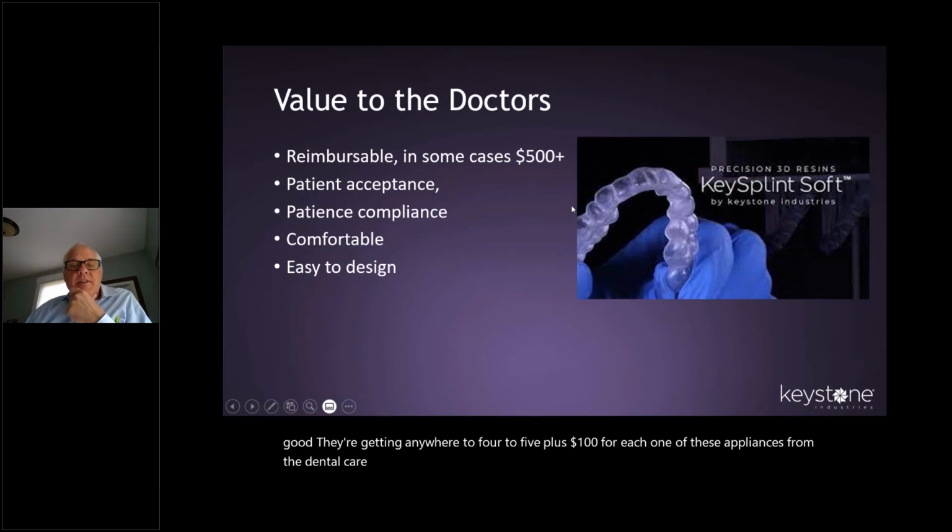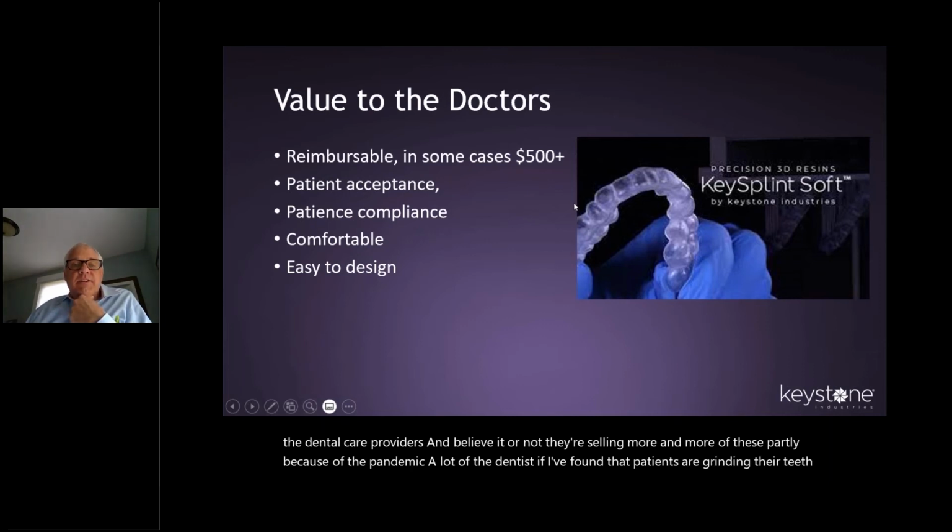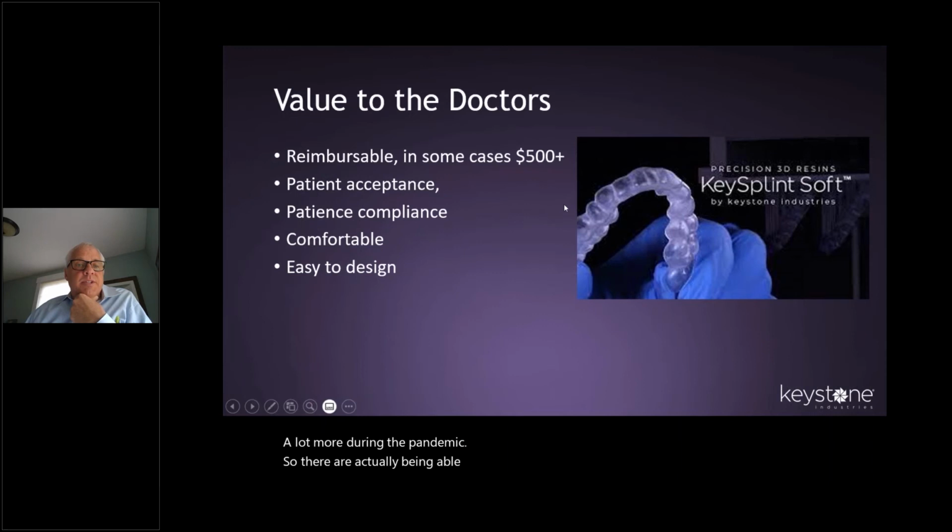And believe it or not, they're selling more and more of these, partly because of the pandemic. A lot of the dentists have found that patients are grinding their teeth and breaking teeth, quite frankly, a lot more during the pandemic. So they're actually being able to prescribe these more frequently.